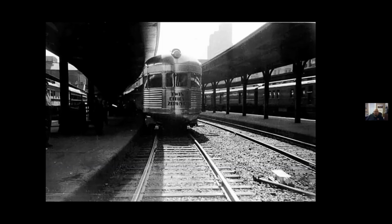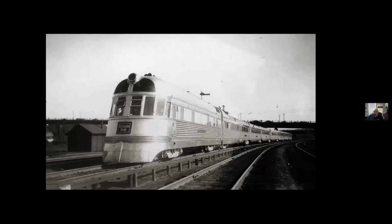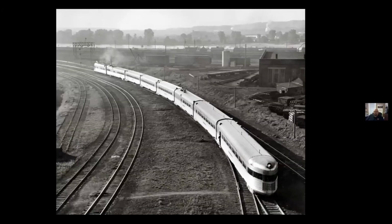Here we are on the platforms at St. Paul Union Depot. This is departing St. Paul. This is departing St. Paul once again. We'll have a couple more pictures later from this same vantage point.